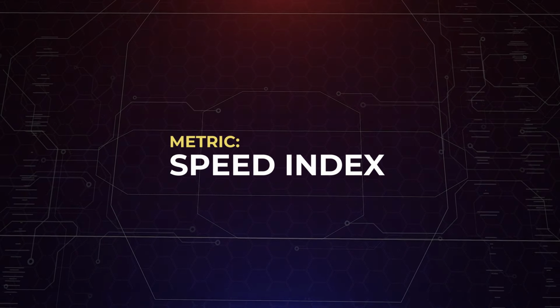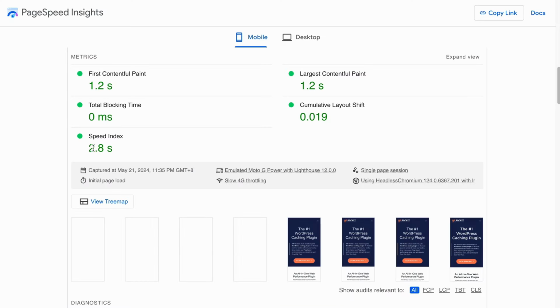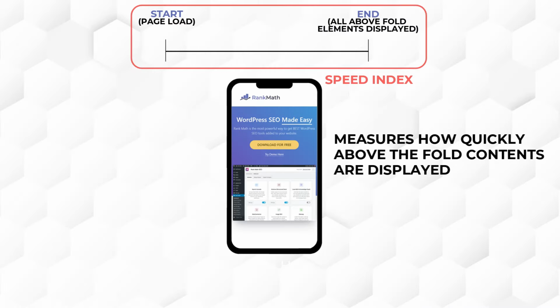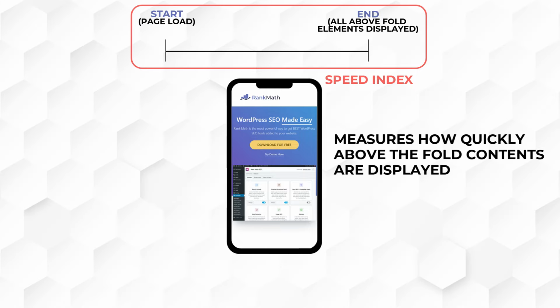Now let's talk about speed index. So this speed index measures how quickly the above the fold content becomes visually displayed. It is as straightforward as that. So if the rest of the metrics are performing well, generally the speed index will perform well.